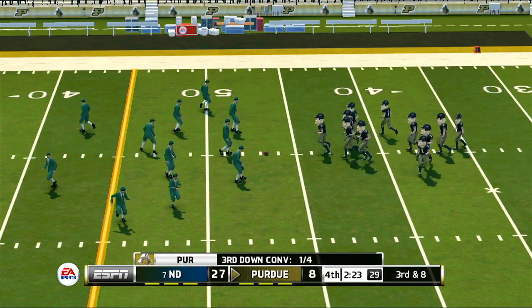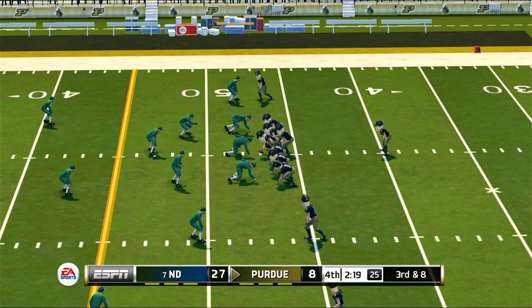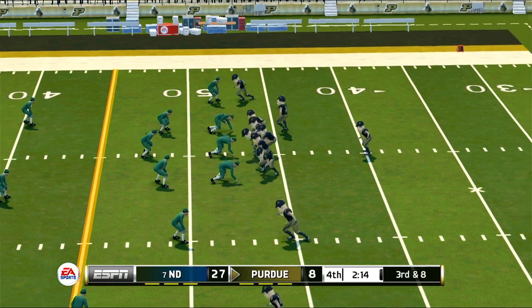Tight end right. Tight end right. Third down. Hey, alert 48. Red 18. Red 18.